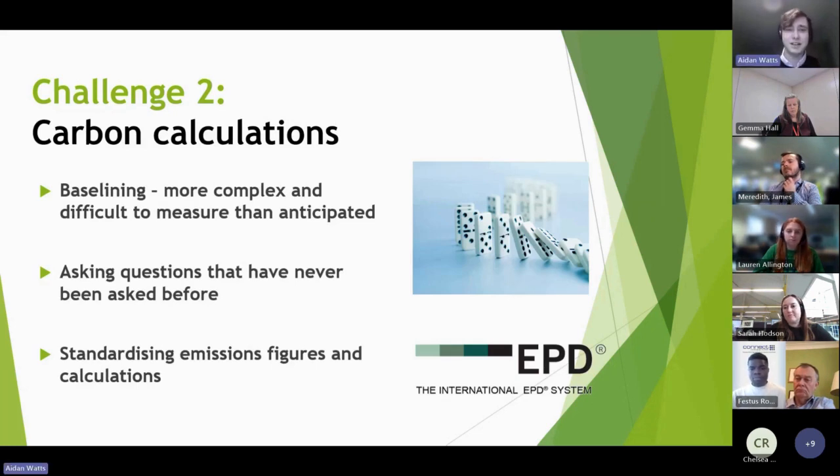Secondly is about carbon calculations. This is the one that hurts my brain the most. In order to calculate how much we're saving, as I said, we need this baseline, but calculating this baseline is far more complex and difficult to measure than I anticipated.